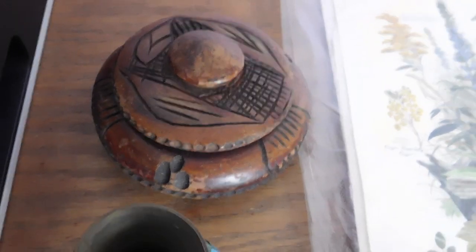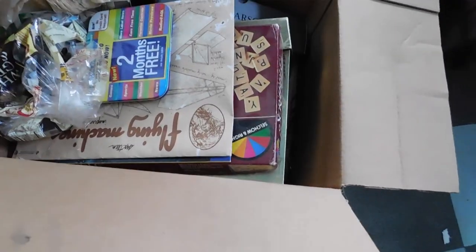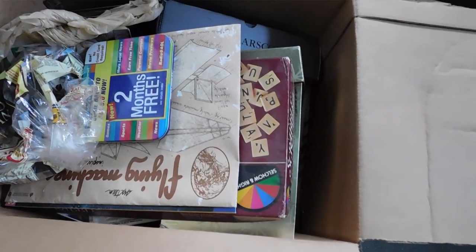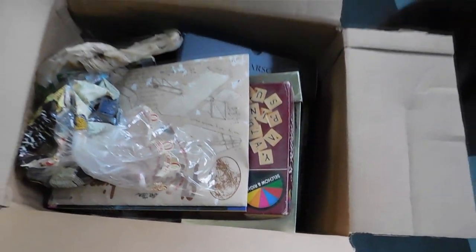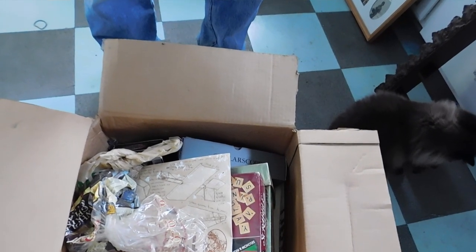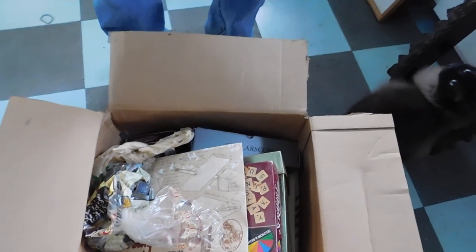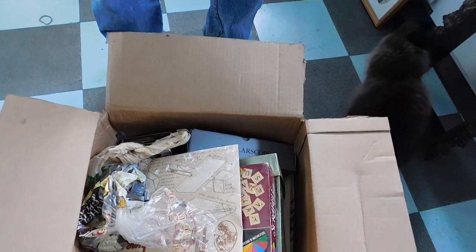All right, that's it. Okay, it's another box. What could be in here? Oh my gosh. What's that? Is there something in there? It used to be an AOL box. It sounds like it's got pennies in it or something. Oh, Lord knows.